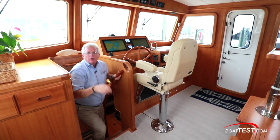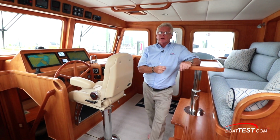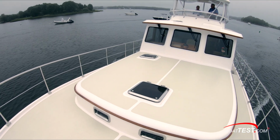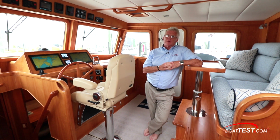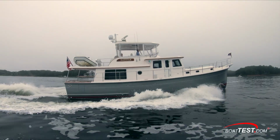Well, now that I've spent more time going through this boat, I can see that a lot of thought has gone into making this an ideal cruising couple's boat. She's also excellent for spending time offshore, even though we're not crossing oceans. But all that is going to be covered in another video. Be sure to look for it.